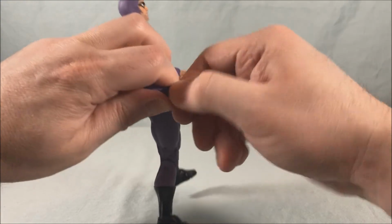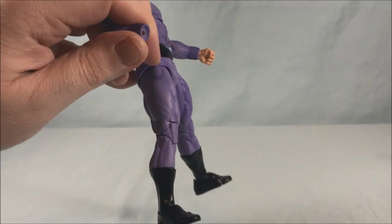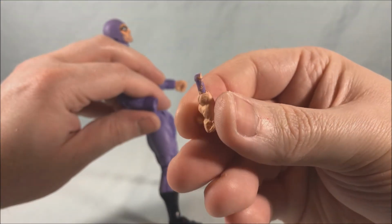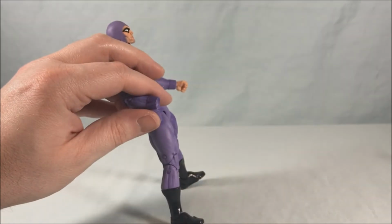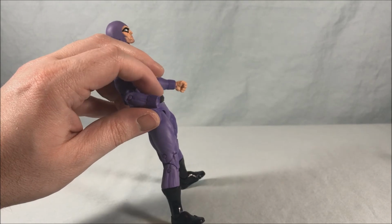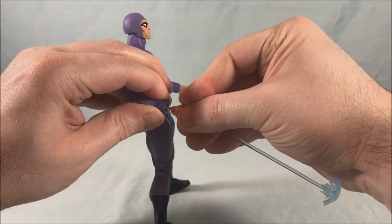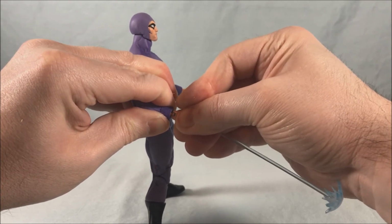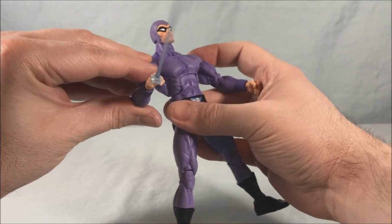I'm going to go ahead and switch that out. It's very simple to just pop the hands out. There we go. Oh, wow. Yeah. Just look at all that paint. It never stays. I wish they would just not bother to try to paint these, because it never lasts. And then I'll try to pop this one in. There we go. And then we have the firing ring.